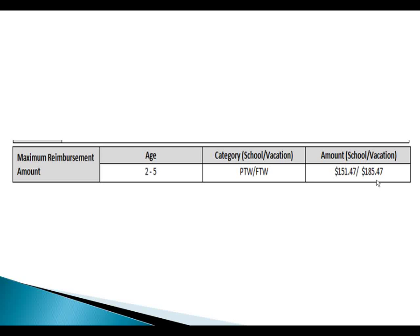match to what you currently charge based on your rate sheet. Let's say, for example, you as a part-time weekly, you only charge your families $120. In this case, we're notifying you what the regional market rate ceiling is, however, you would charge based on your rate sheet, which would reflect $120. So you would receive the lesser amount.